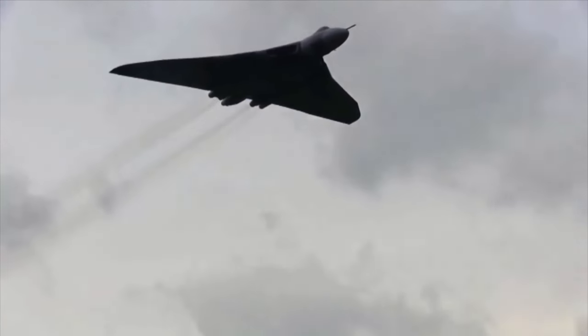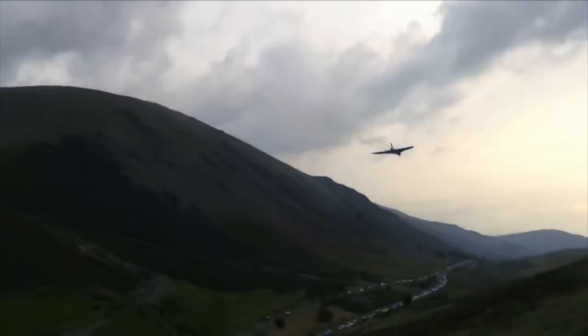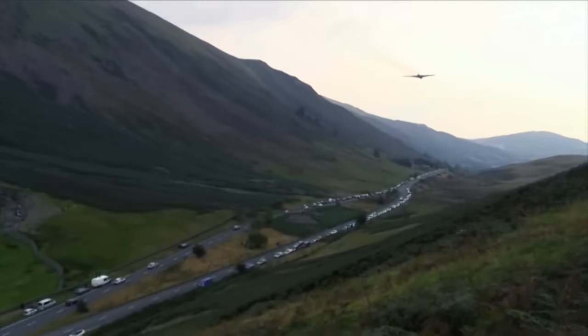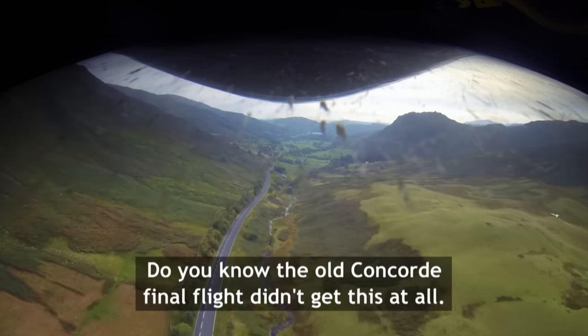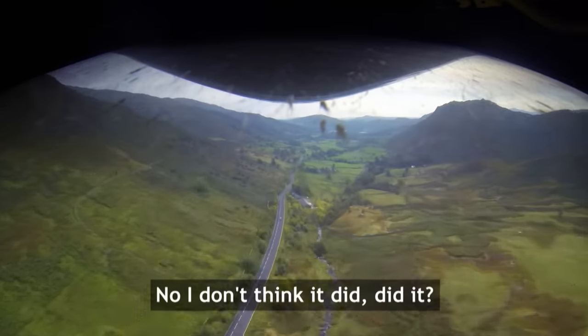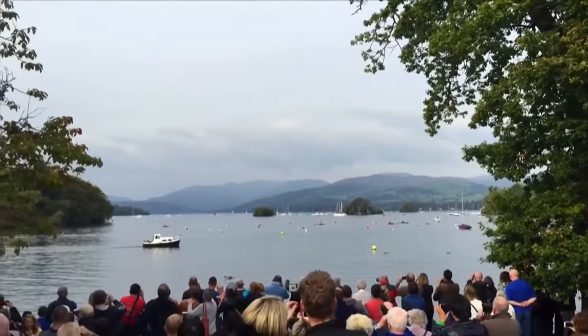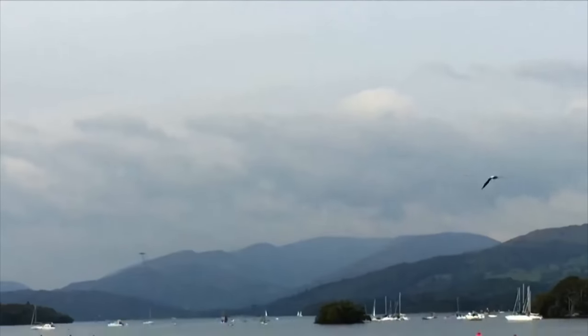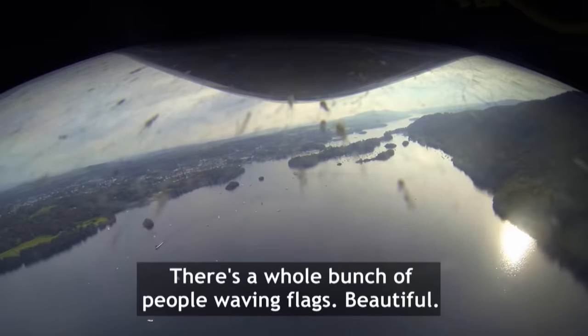She's going to be mourned. The tour was a magnificent success, with 300,000 spectators turning out. Do you know, the old Concorde final flight didn't get this at all. No, it didn't get it, did it? I was there. The Lake District saw huge crowds on the shores of Windermere. Oh yeah, I can see it now, right in front. There's a whole bunch of people waving flags.